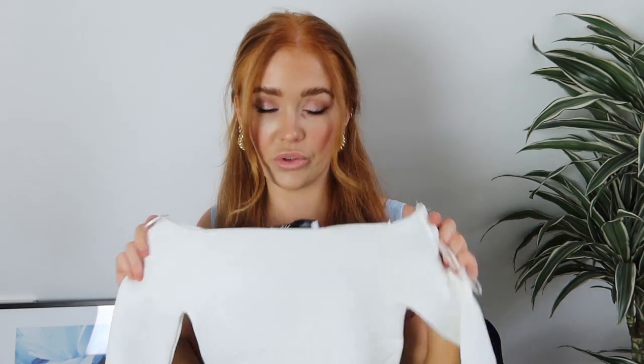But yeah, it could go either way. It could look really cheap. I mean, it was $15.99 and I got it in a size small. So hopefully we're loving it in the cutaway, but let me know what you think. Let me know what you think I should keep and what you think I should send back, by the way, guys. Always value your thoughts.